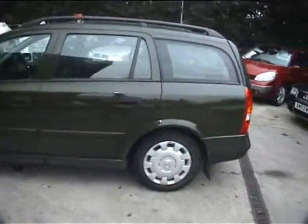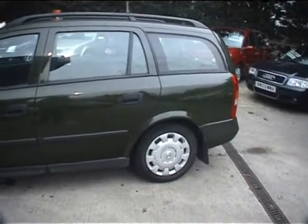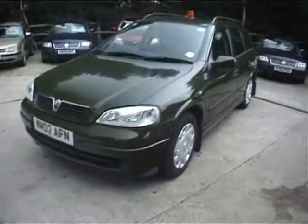The tyres are all virtually, well, I think the worst one's about 30% worn, but most of them are sort of 10% worn. They're Firestones and Michelins. The AG autogas system was fitted by Lloyd Ash, Western Supermare, and it's an AG system, which is a good quality manufacturer, multi-point or sequential LPG system.